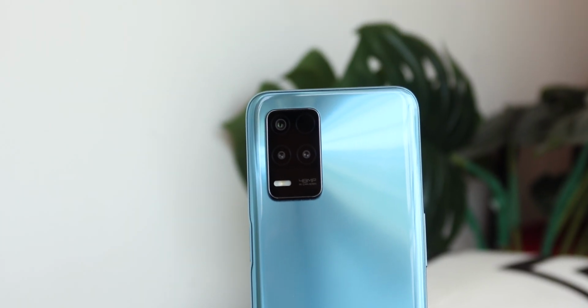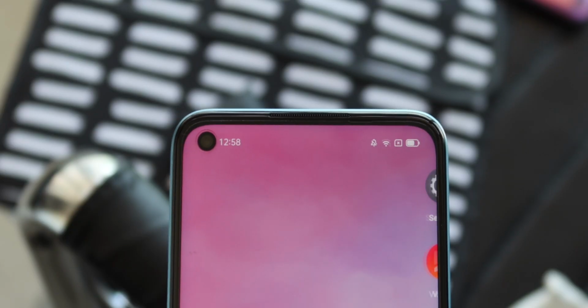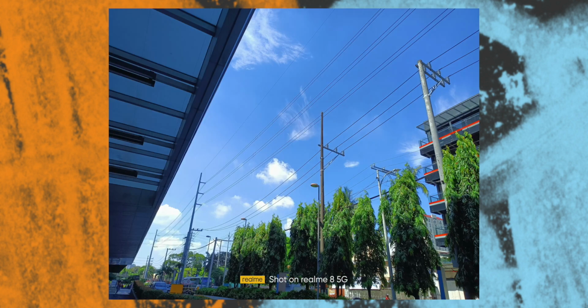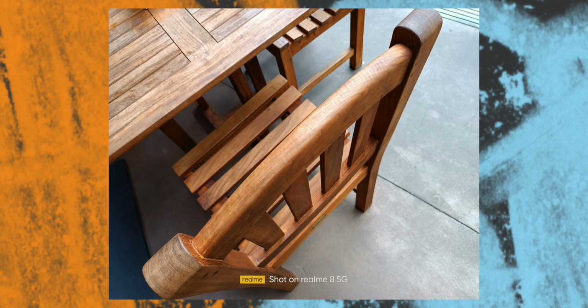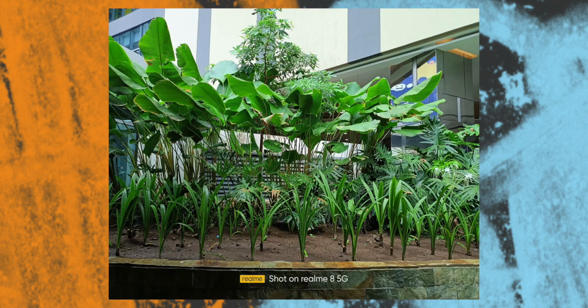Moving on to cameras, at the back we get a triple camera setup consisting of a 48-megapixel primary sensor, a 2-megapixel macro, and a 2-megapixel depth. Meanwhile, on its notch is a 16-megapixel front shooter. Quality-wise, when using the standard mode, we often get clear and sharp photos that tend to oversaturate on the greens and reds, even when the AI enhancement is turned off. It's not that bad though, but it looks obviously boosted. We found the 48-megapixel mode doing a better job in producing more natural-looking greens.